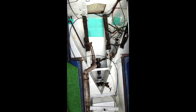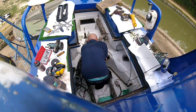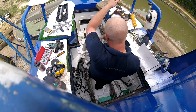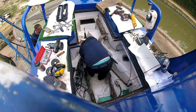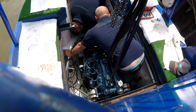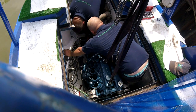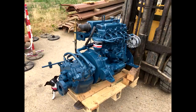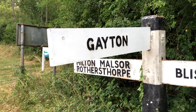Last time on It's a Narrowboat Life, we saw how the engine bay got cleaned out and how the guys at Gayton Marina worked very hard to put in a new BMC, or a replacement BMC engine, so we could get cruising again. A lot of hard work, a lot of hours were put in, what a brilliant job they did in the end. But finally, once the engine was put in, we were able to go cruising again.